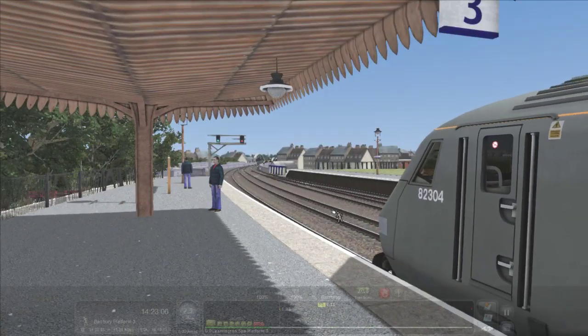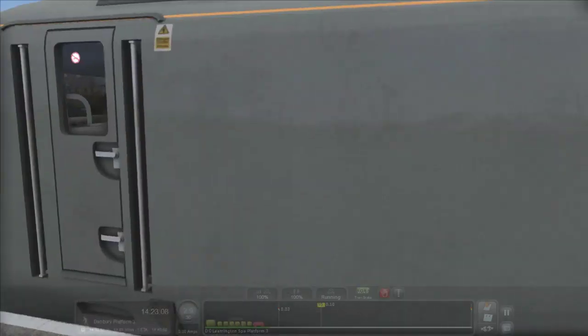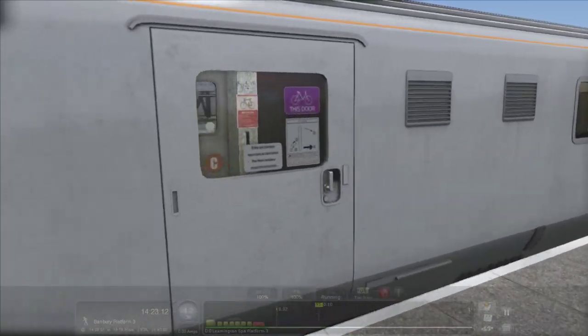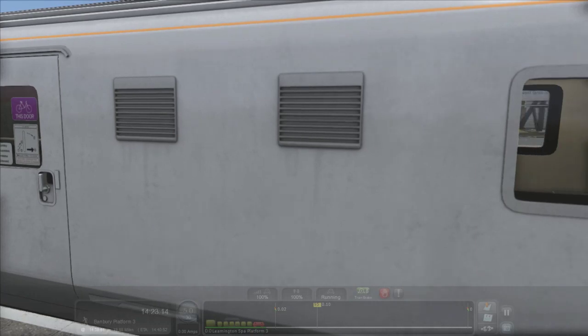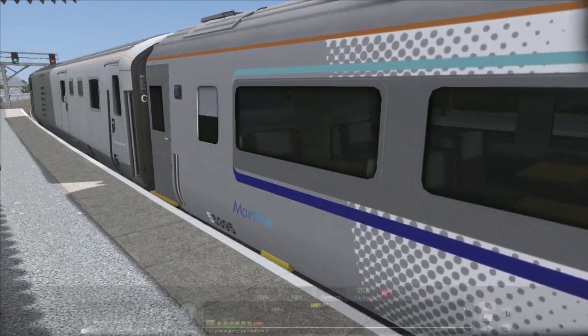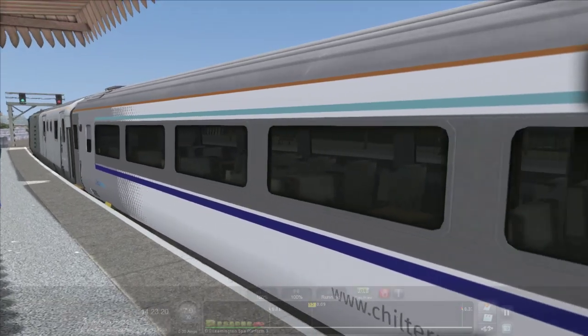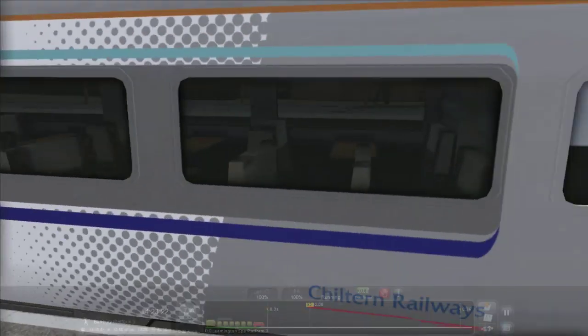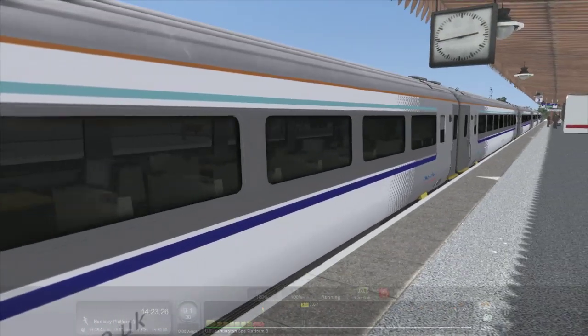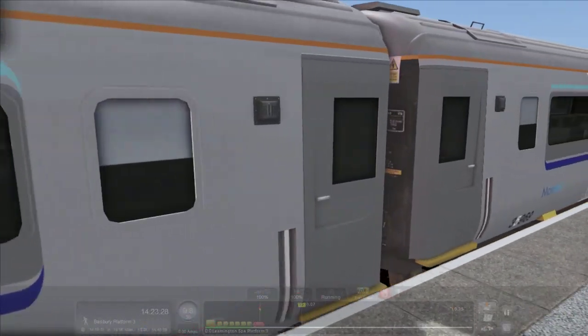Alright, now departing Leamington Spa. We're only here for a flying visit. Next station, in about 15 minutes, will be Banbury. Yay!